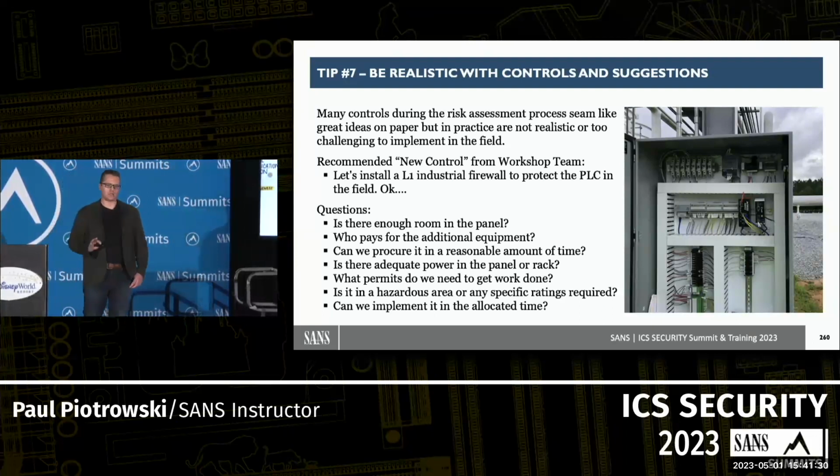So be very cognizant that in head office or in a nice conference room, it might seem like a good idea, but then who's going to pay for it? Who's going to operate it? And who's going to maintain it, right? You do not want your solutions to die on the vine because there's no ownership and no buy-in from the asset level. Make sure whatever recommendations you're making are sustainable in your organization.